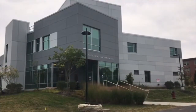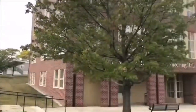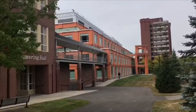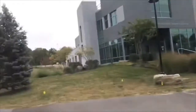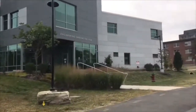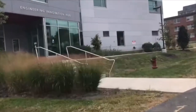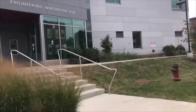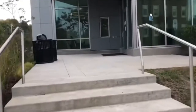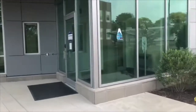This is the Engineering Innovation Hub. It is brand new this year. It is right next to the Resnick Engineering Hall and down the quad from the Wooster Hall and across from Science Hall. Let's go check it out. The Engineering Innovation Hub is mostly for mechanical engineers, and the Resnick Engineering Hall, which is across from it, is for mostly computer and electrical engineers.